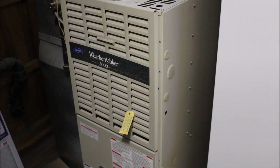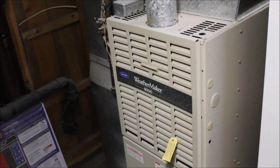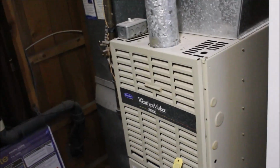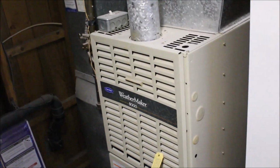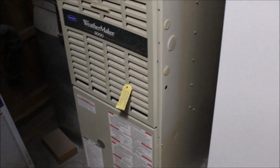Oh, this is a great one, especially with natural gas prices being up. Let's go to the basement. Here we go. We're in the furnace room, and here's the next thing. The furnace of this house has been upgraded with a Carrier Weathermaker 8000 a few years ago. Most houses in this neighborhood do not have upgraded furnaces. They're maintained a little better than this, but they haven't been upgraded. So they fall for the nice clean look instead of the brand new furnace that was put in a couple years ago. Let's go to the next thing.